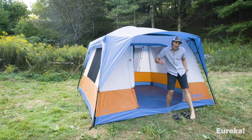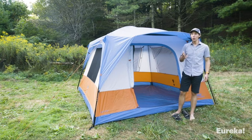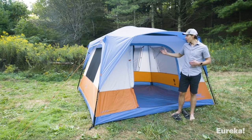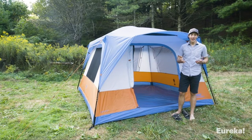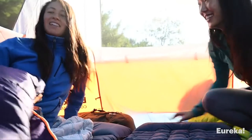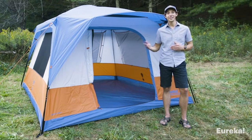Speaking of that, you also get extended fly coverage here over the doorway, which is really nice, gives you a dry entryway into the tent, and it means you can leave the front door unzipped a little bit in a light rain, get plenty of ventilation inside. The Copper Canyon LX is a cabin-style tent, which maximizes standing room and is perfect for cots and air mattresses thanks to the steep walls.